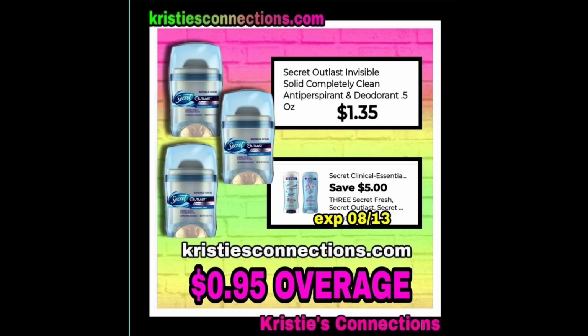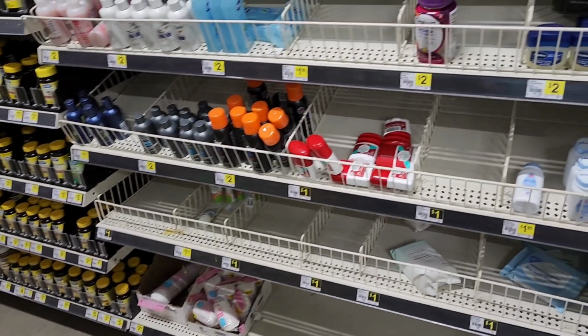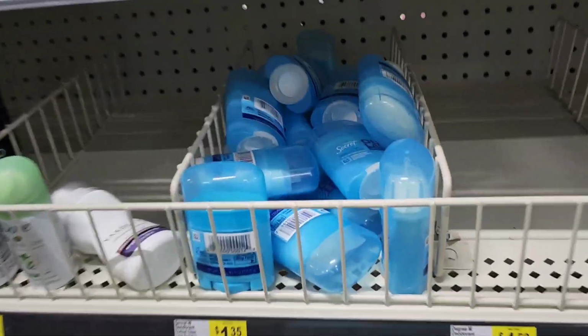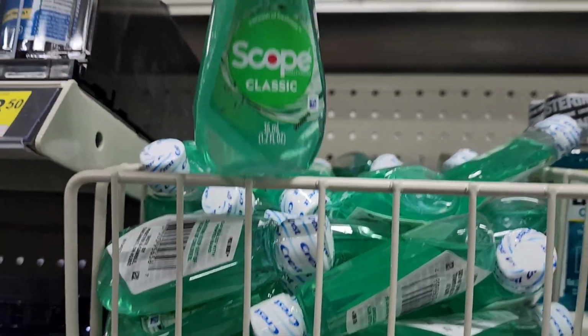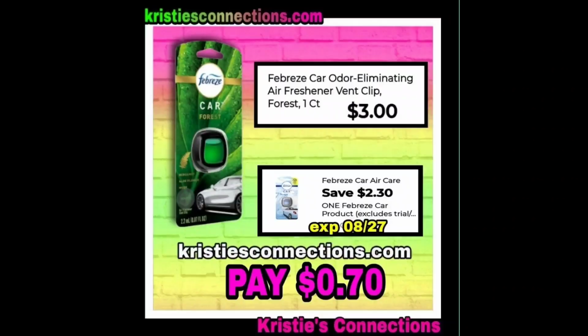Okay, the next 2 items that we are looking for are both in the travel and trial section. First up, you need your Secret Outlast deodorant. It is a travel size. You need 3 of them. And in addition to that, you need 1 of the travel size Crest Scope mouthwash at $1. Like I said, these are going to be in your travel and trial section. Fortunately, my store is loaded with them. So, just like you're seeing here, you need 3 of the Secret Outlast, and then 1 of the Scope mouthwash.